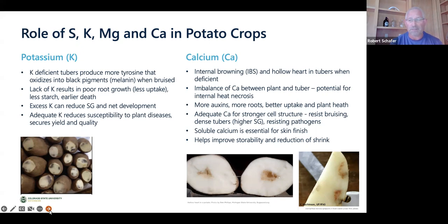And Jason has a slide later in this presentation that is going to talk about when our plants are actually asking us to have these nutrients in place. And those type of slides really help us as consultants and as growers to make sure that we give our plants adequate levels at those timings.